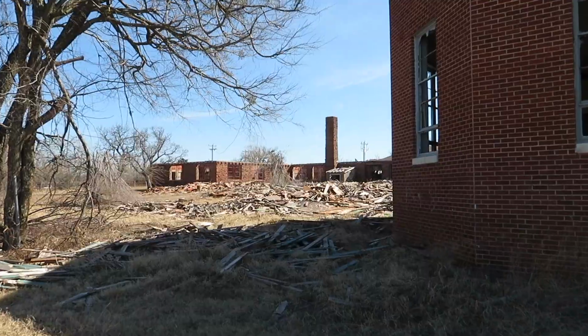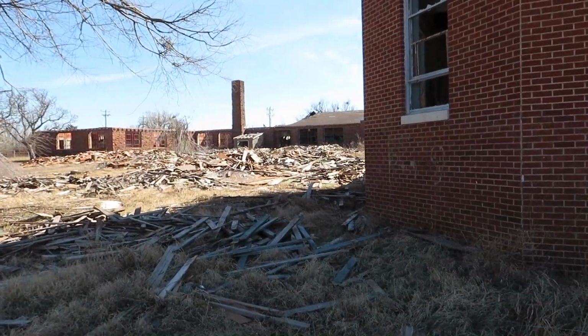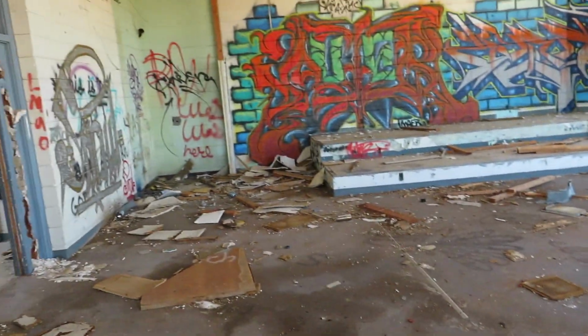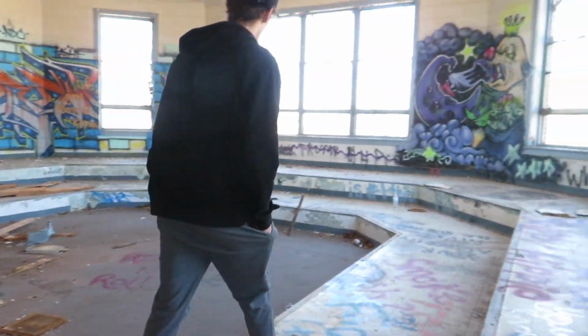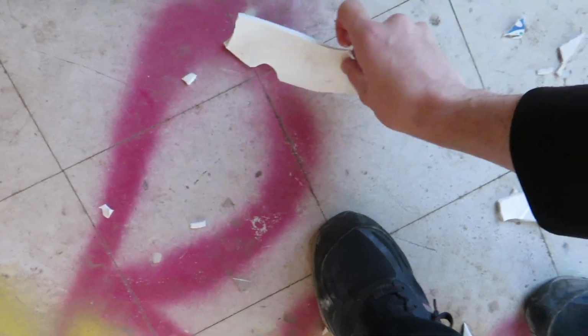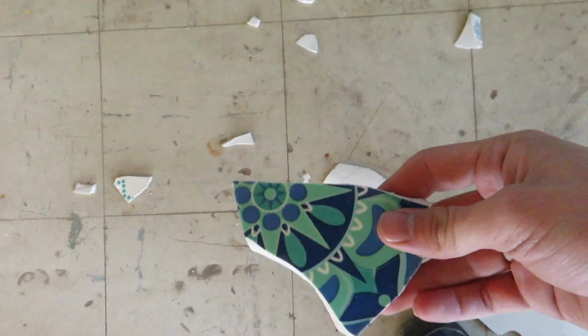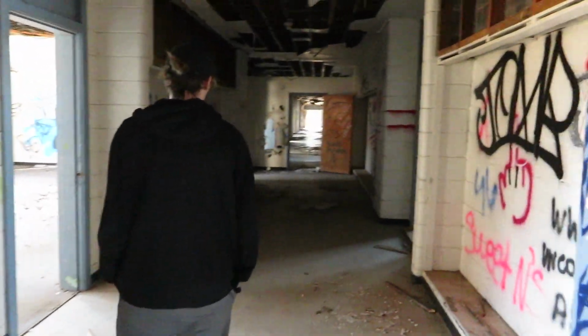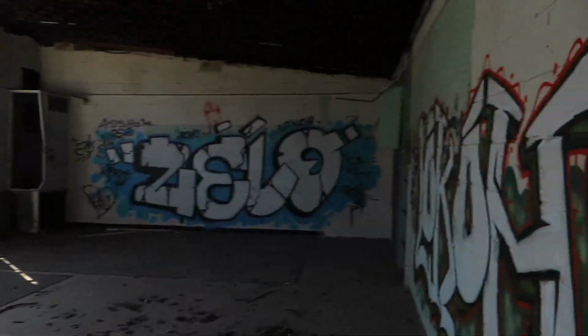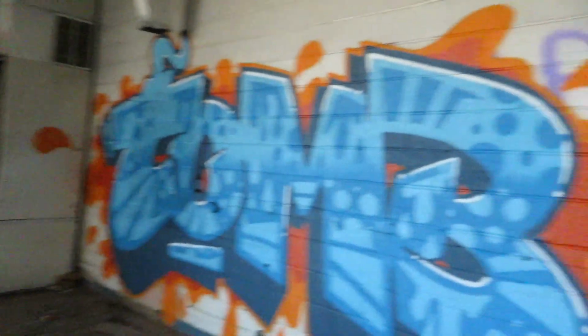Whoa, that looks crazy. Whoa. Oh, it's probably a choir room? Yeah, either choir or band and orchestra. Not bad. Like ceramic colored plates. That's kind of a cool view. It's crazy it took us so long to do a school on the Oklahoma trip. I want to know what kind of classes they needed a whole separate building for.